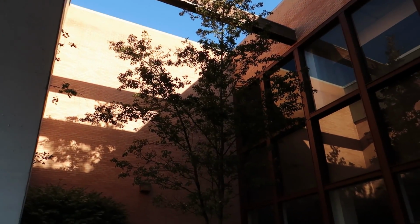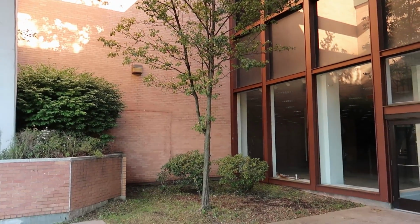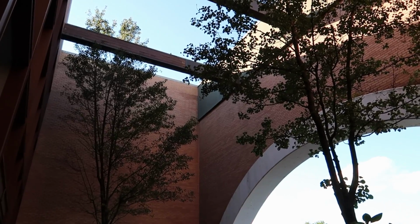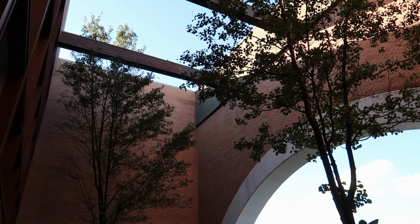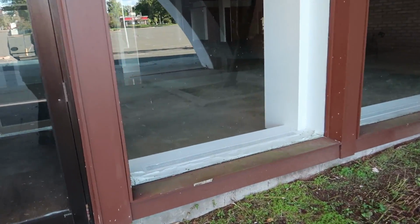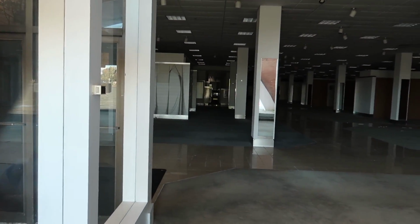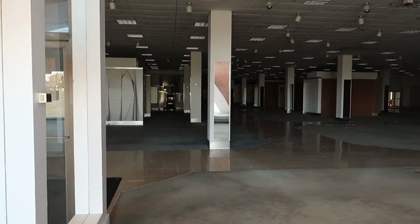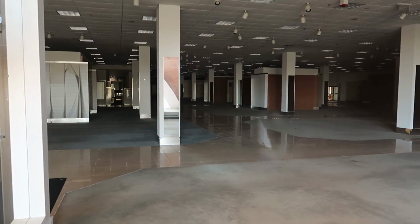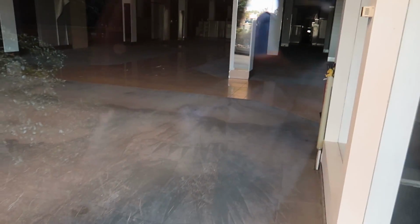That's just a beautiful style, having them like this. And let's take a look in the window. I think we can see quite a bit through here. Oh yeah, all kinds of fixtures, mirrored columns. It looks like somebody vacuumed in there.